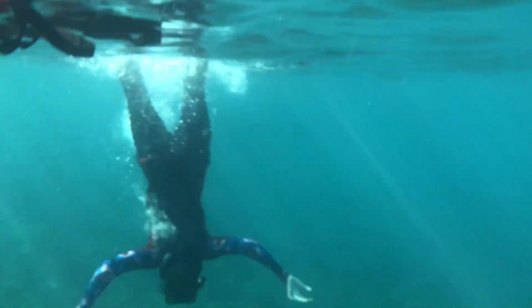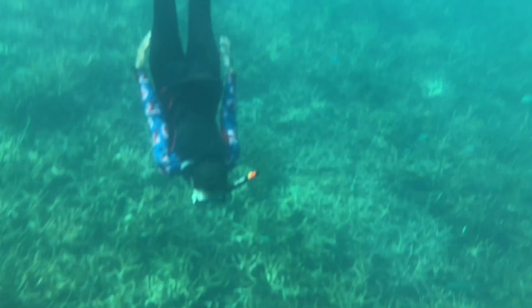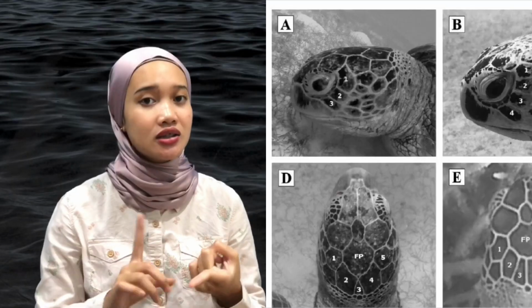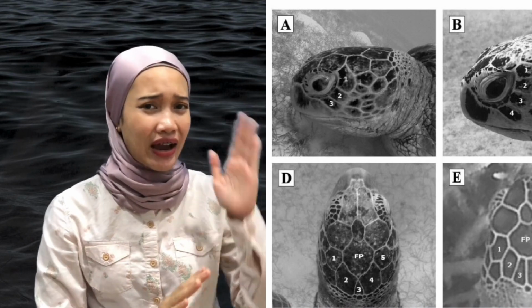How photo ID works is I take pictures of the sea turtles in Teluk Pau, Perhentian Island, and then I compare the sea turtles' photos, which is their scales. And if I see any differences, it means it is two different individuals. You can compare the photos manually, just like playing a Find the Differences game. But when it comes to hundreds of photos, well, technology is still the best.